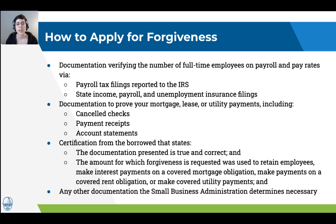When it comes to mortgage, lease, and utility payments, you're going to need to get things like canceled checks, payment receipts, or account statements. I don't write checks. I haven't done that for a really long time. Most of my payments are through ACH or credit card. So in my case, I'll probably go ahead and log into my utility site and grab a statement. I'll even look at my bank statements and find those utility payments.